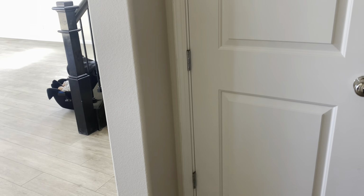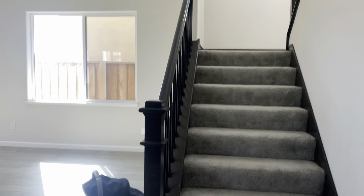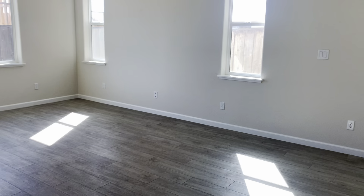I like the floor in this one. It's nice. Oh yeah? Three, and there's another one over here. So it's four bathrooms. Yeah, there's four bathrooms. Oh wow. Yeah, I like the staircase. For the dining area.